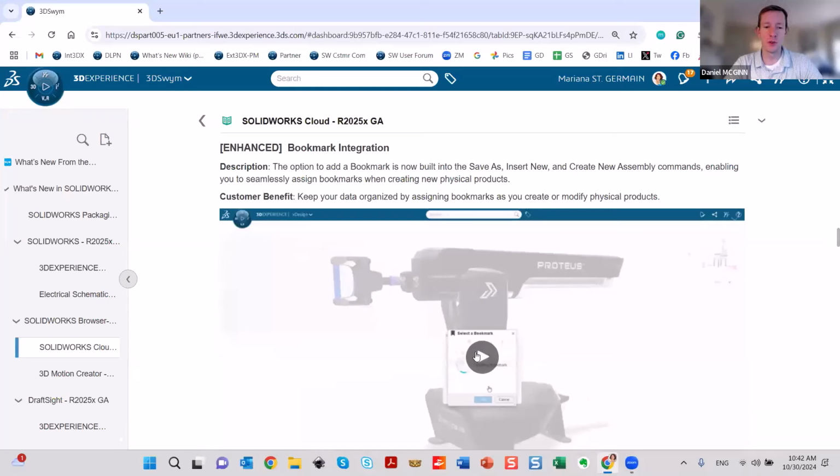Okay, we've also continued to improve our bookmark integration. As we know, bookmarks are essential for managing your data on the platform. They're essentially folders, but more powerful. So it's important to be able to store your physical products in bookmarks. We've added the option to add a bookmark to a physical product to the last three commands that were missing this capability. So that is the save as command, the insert new, and create new assembly commands.